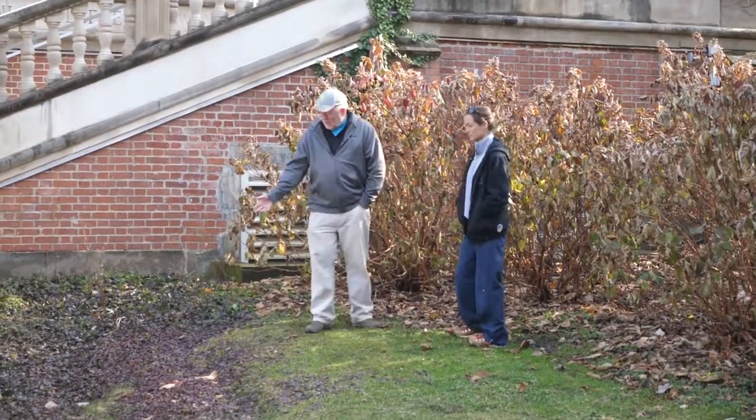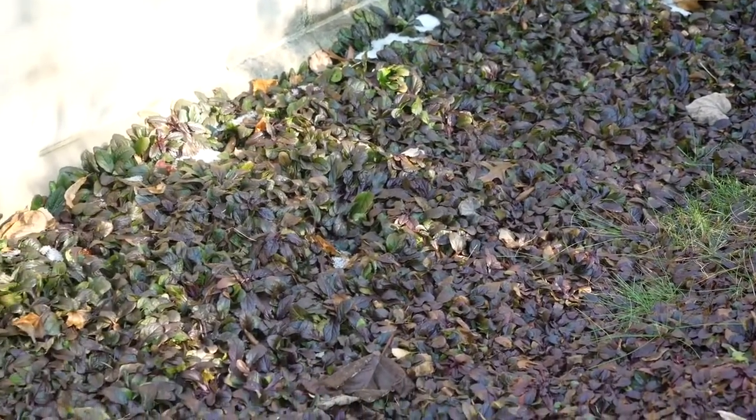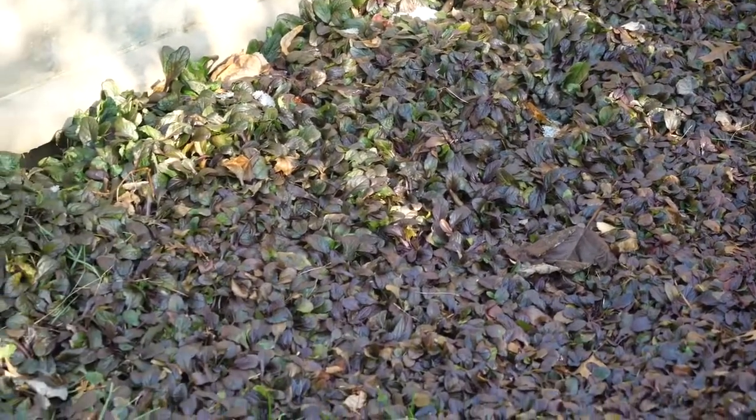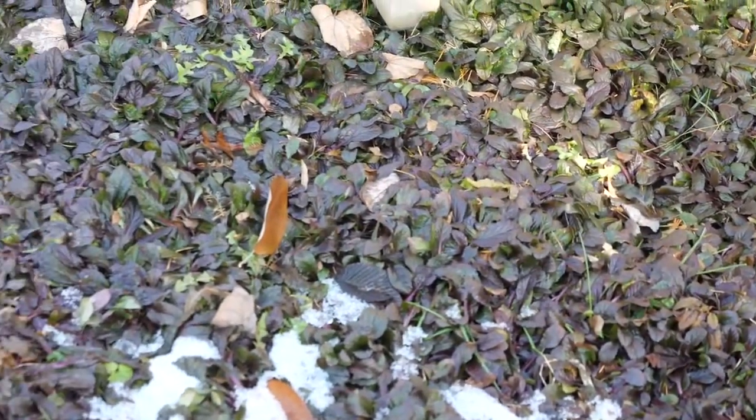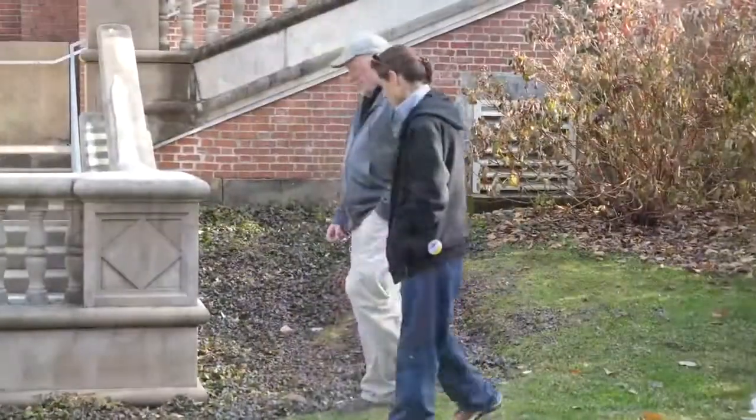And man, this stuff, that's winter interest. That is winter interest, 4-season interest. But you can see it's very invasive. Yeah, it's jumping up in here, but I'd take that. I take that all the time. Yeah. It's more functional than the grass. Oh, that's for sure.